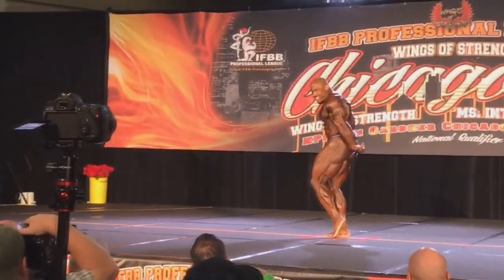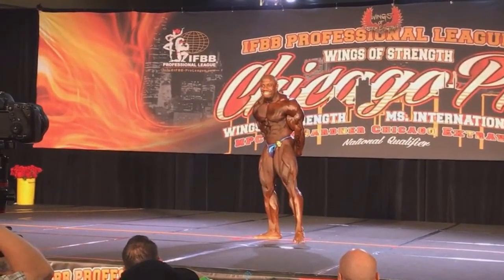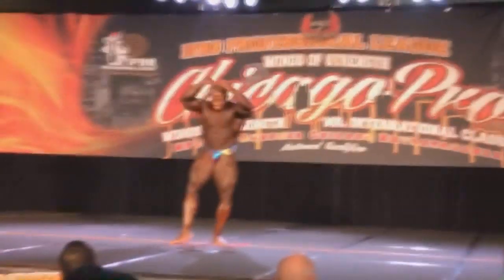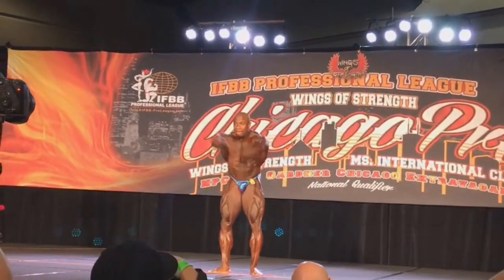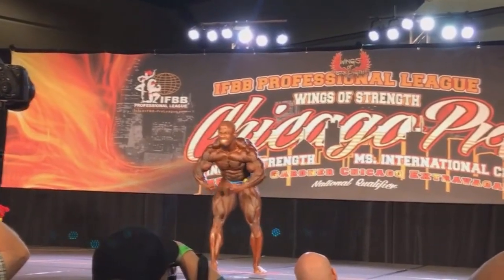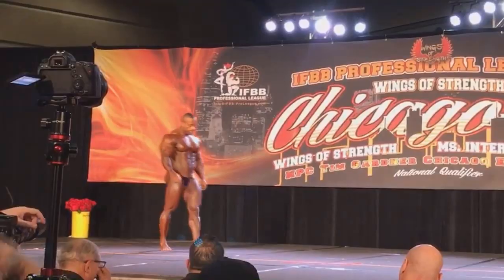I don't think he's better than Michael from the front or from the sides, but from the back he's much, much better. This guy also looks much more impressive in his Instagram shots. In his Instagram shots he looks like Ronnie Coleman pretty much, but on the stage it's not that good. I think the only reason for that is his quads, his legs, which are not super good. And he's a short guy, he's very short.